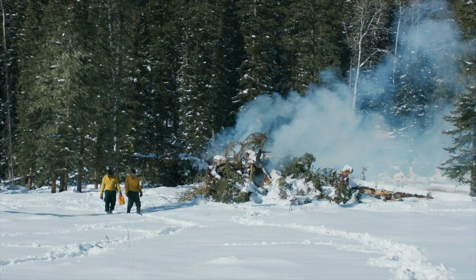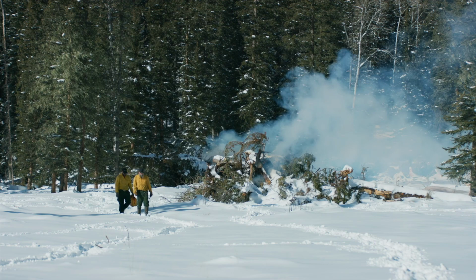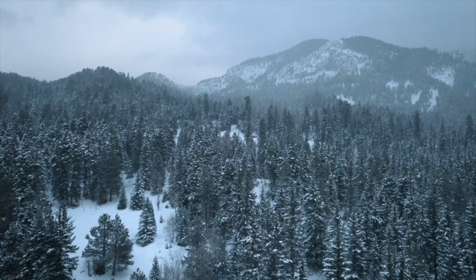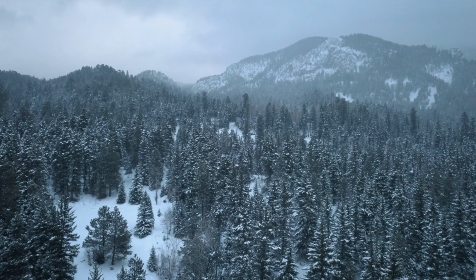I think it's absolutely important to invest in cutthroat. Anytime you have an opportunity to take a unique organism and preserve it and protect it, it's worth doing, worth the resources. If you're able to do that on an entire watershed, then you start to have a real impact.